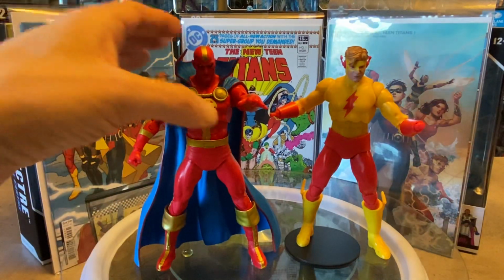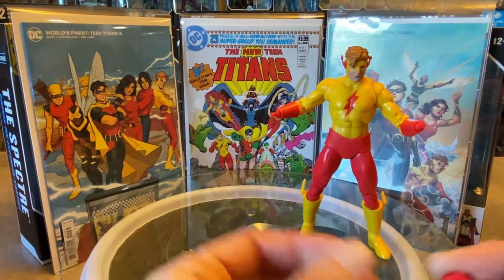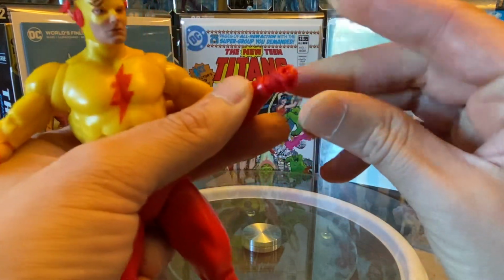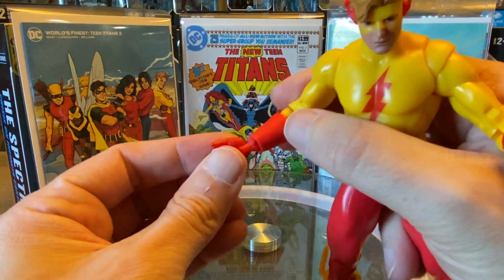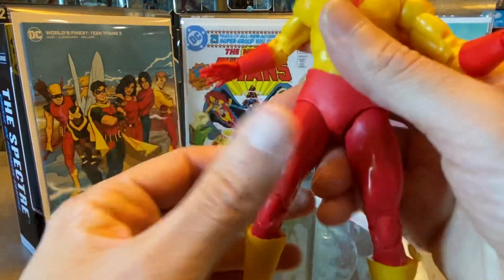In fact, let's put these hands on now. And you can switch these hands if you want to have two fisted hands on the character, or you want to have two sprawled out hands. You can do that too. Pick your hands, right? It's your figure. So let's put these on. And they go on nice. No issues, no breakage, nothing going on there. I'll put this one, sprawled out hand, onto this pig. There you go. And there you go.